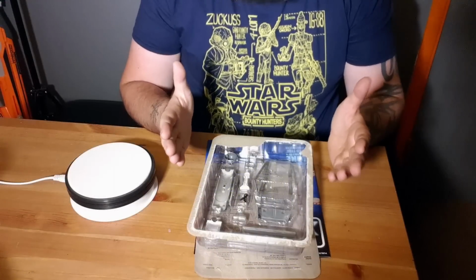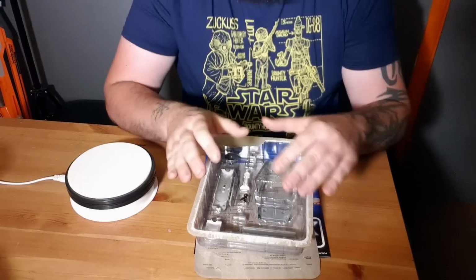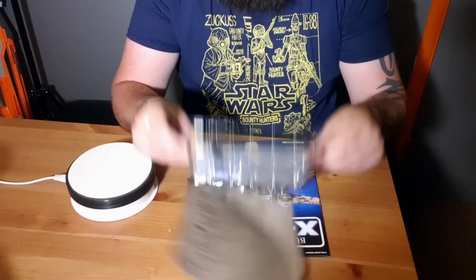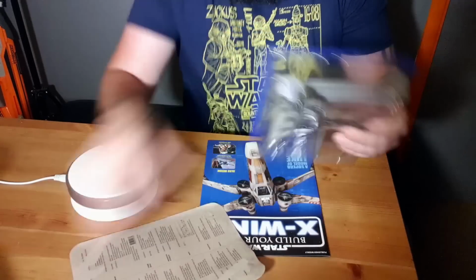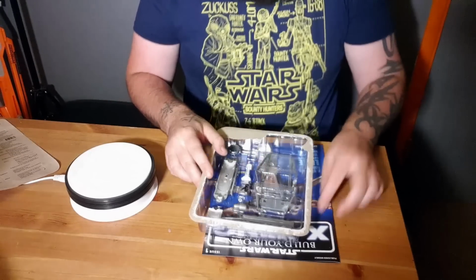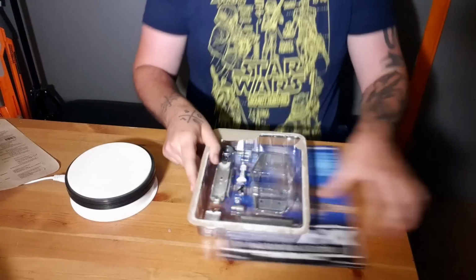Welcome to the new viewing angle. I apologise. I just realised that I need to do a lot of stuff on a desk. There's a lot of small pieces. I don't want to lose any of these small pieces. So I'm going to sit here at my desk and build this at the desk for you. But on with the time lapse.